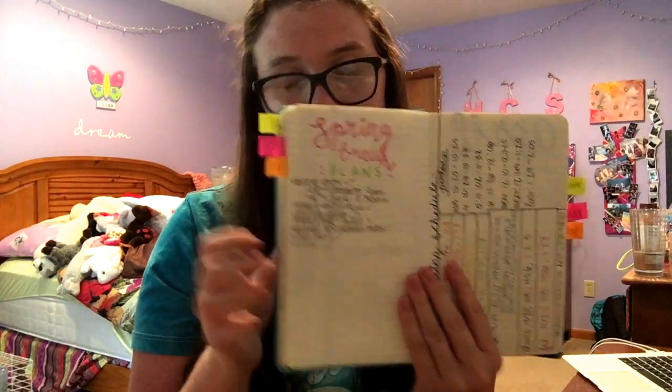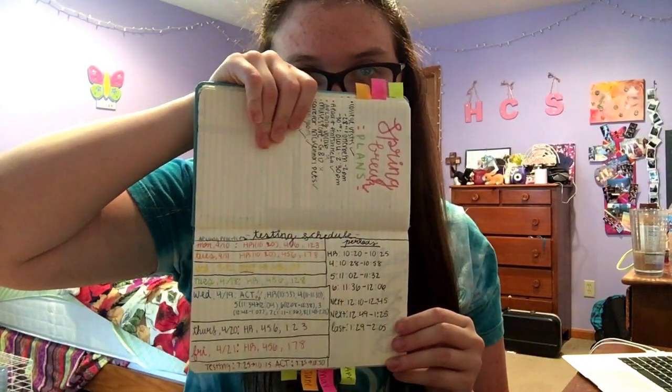Spring break plans. I just made a cute little spread for that, just so I could keep myself accountable over spring break and not just be a lazy bum. And then this is just a schedule for a testing week that we have at my school. The schedule is different every single day, so it's helpful to have that in there.